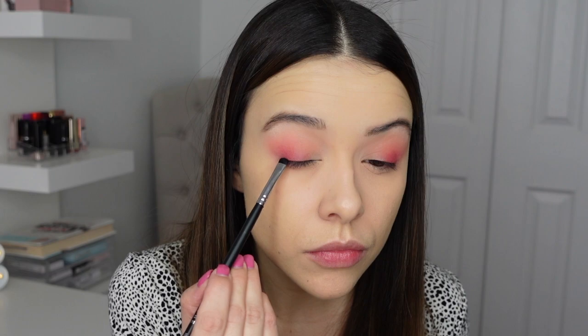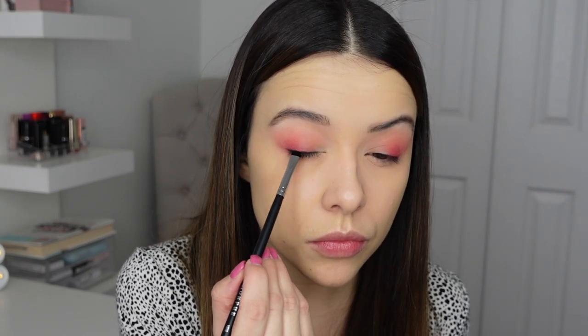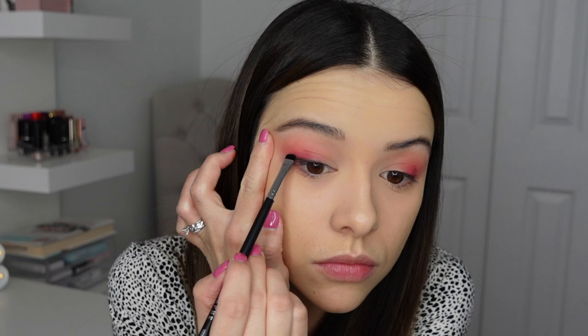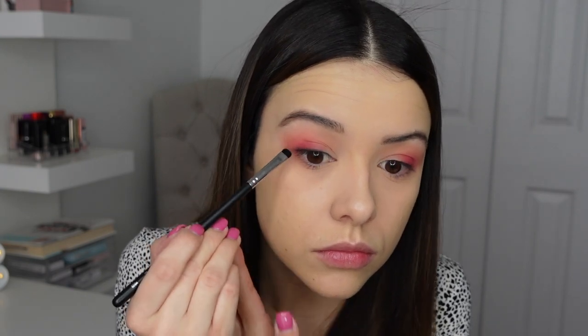And then I'm jumping into this black shade in the palette with a more flat definer brush. And I'm going to basically use this as my eyeliner and just start packing that at the lash line. And I'm kind of blending it upwards as well, so it's not super harsh and it's kind of smoky. And then you'll see I do extend it past the lash line just a little bit, just to elongate and lift the eye.